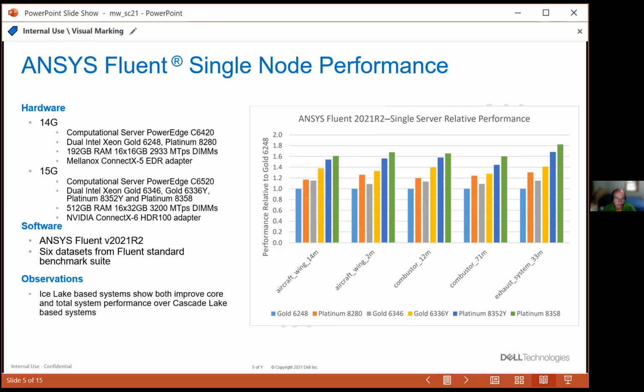Again, this is similar to the last slide, where we're seeing not quite the performance advantage with Ice Lake over Cascade Lake, but still it's very healthy, typically in the 30 to 50% range. We see this universally on a wide set of CFD applications.